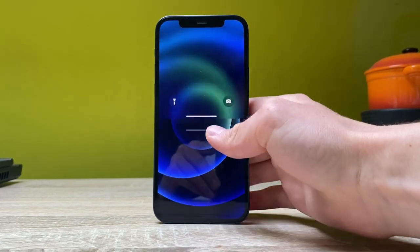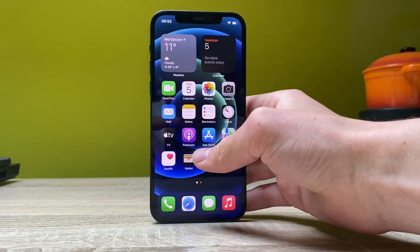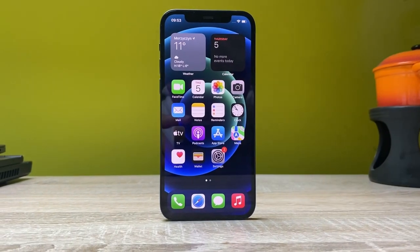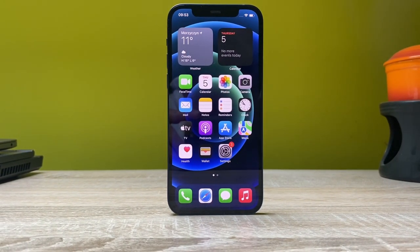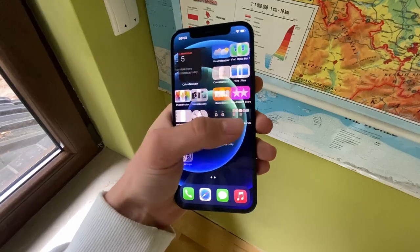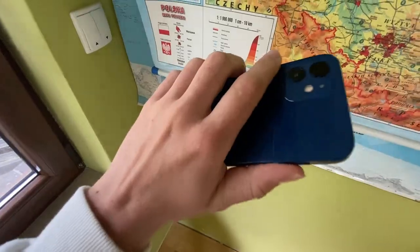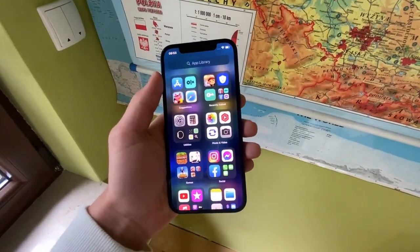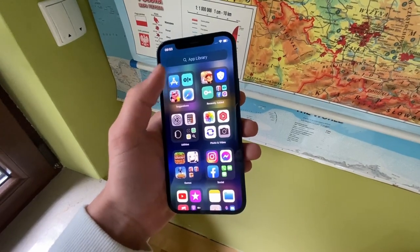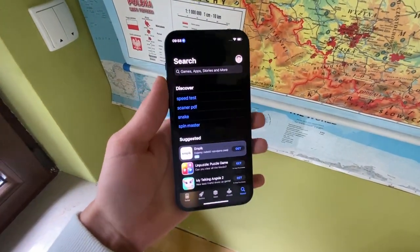The dimensions of the phone are 5.78 inches tall, 2.82 inches wide, and 0.29 inches thick. So the size of the iPhone 12 is just a little bit smaller than the iPhone 11. And because of this, it's more similar to the iPhone 11 Pro than its predecessor, the iPhone 11.